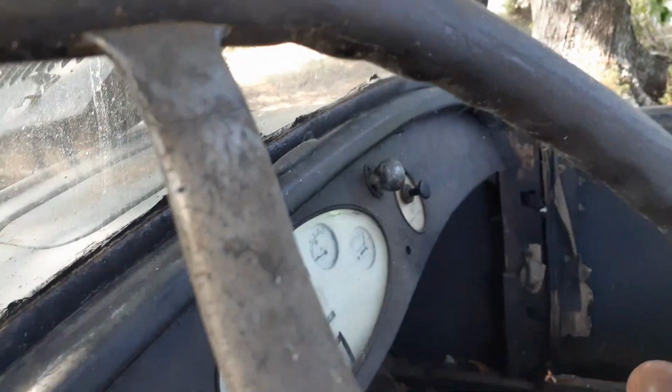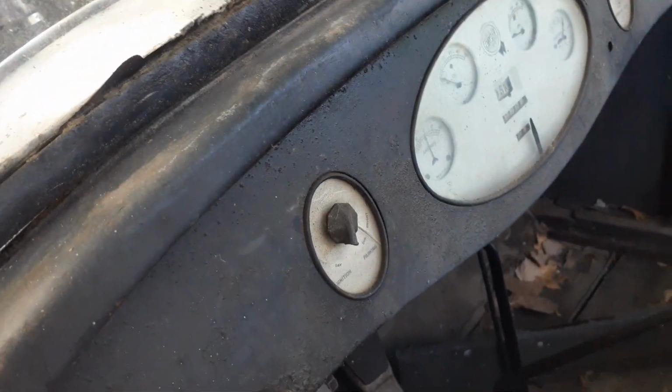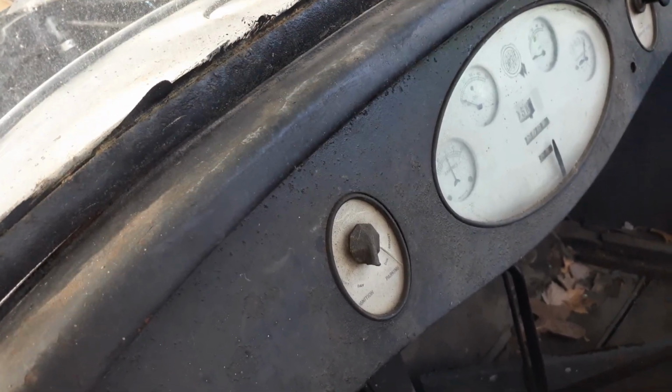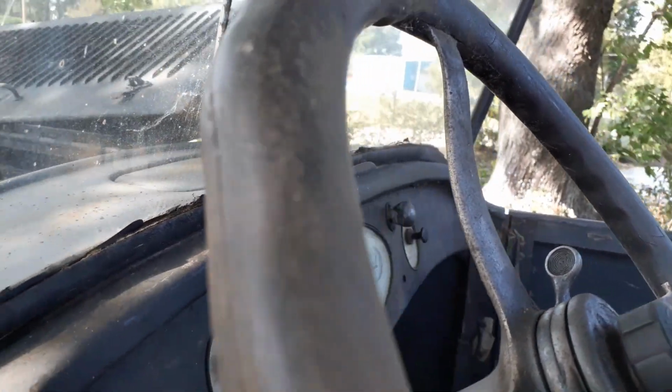I'd like to see if I could find the knob for this. Oh, that's the ignition on, off, and generator, and I don't know what the other thing is, but that's a generator switch. That's cool, a dainty little switch there. So it's got a couple little trinkets here and there that I got to figure out. Oh, I wanted to look at the brakes. So that's it for this car. If I can round up some parts, that would be good. Until I find something else that's buried in the woods, this is all I got to say. Bye.